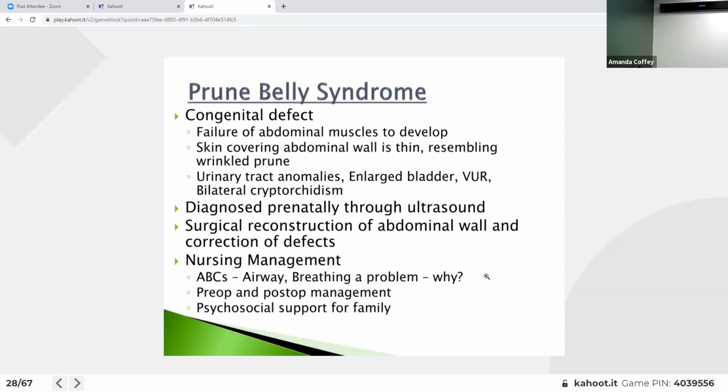No. So if you know you have a mom coming in who's delivering a baby that has Eagle-Barré syndrome or prune belly, you're going to have resuscitation set up. You're going to be ready to help that baby breathe, okay? You're also going to be responsible for pre-op and post-op care for the baby. And think about the psychosocial support for the family, okay? Because this mom thankfully may have already been prepared, but they're not prepared until they see that baby, because it's going to be shocking, okay? So think about ways that you can help encourage and educate them.